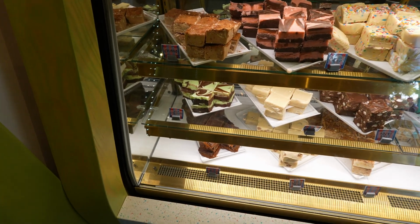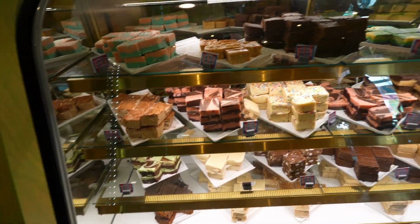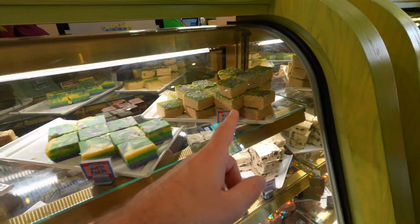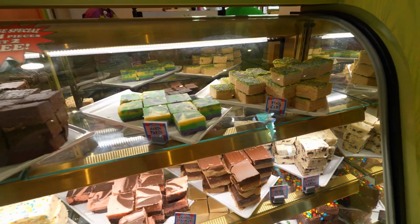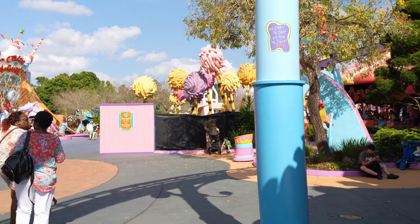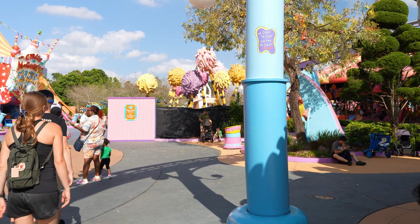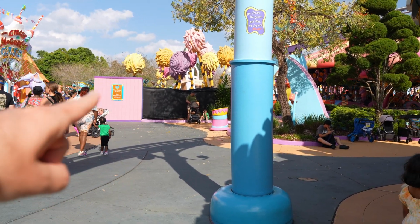So they do have a mint chocolate swirl fudge. That is green. We also do have the Mardi Gras and the King Cake fudge as well. Both of them do have some green. I don't know if this is going to be the treat of choice, though. We'll have to think about it. There are some walls, by the way, here in Seuss Landing, over here by the merry-go-round, but I think it's just that little area right there.